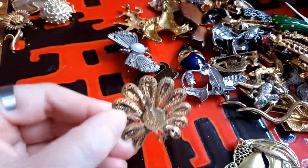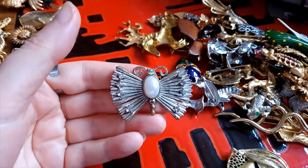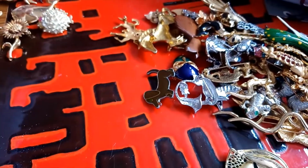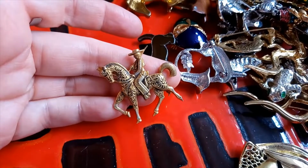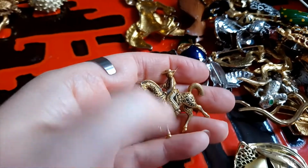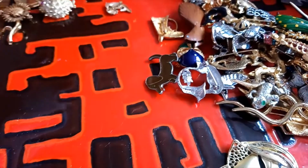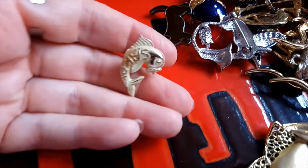Okay, so let's keep going. Okay, lovely peacock. And this has got an old butterfly, I think. Early Jelly Belly style. And what we've got here, a little Toledo horseman on a horse, with that effect called damascene, sort of etched black and gold look. And a racehorse galloping. Oh, this was quite exciting.